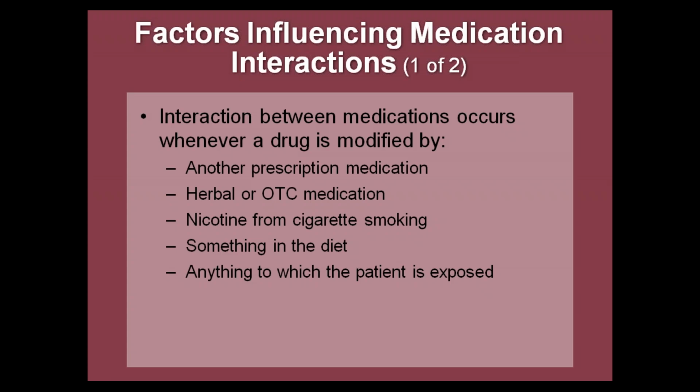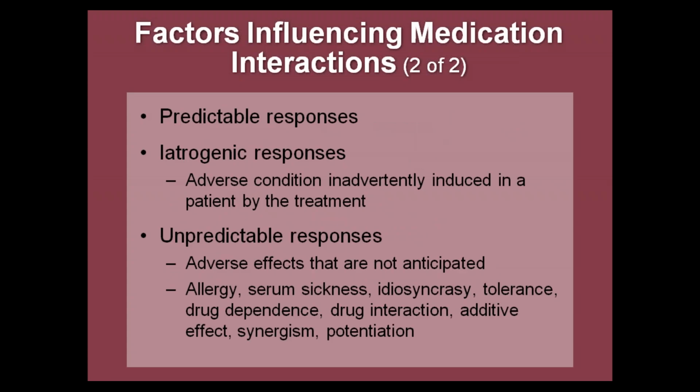Anything which the patient was exposed to, like your hazardous exposure. The one that I would probably see the most is St. John's wort. You guys familiar with that? What do you take St. John's wort for? Depression, usually, or just kind of mood. St. John's wort for depression. Kind of puts you in the mood.